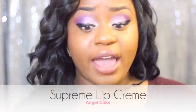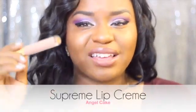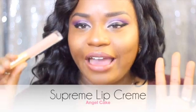The very last item that I purchased from Gerard Cosmetics was their Supreme Lip Cream. The color that I had my eye on is actually something I've been looking for forever, and it is their Supreme Lip Cream in the color Angel Cake. I am so in love with this color. I'm sure there's classier ways to describe it, but what it reminds me of is like if you have a bowl of Fruity Pebbles, afterward the milk that's left over, honestly this is that color.